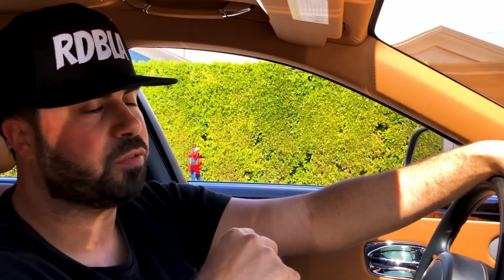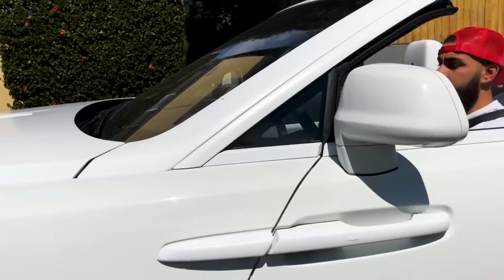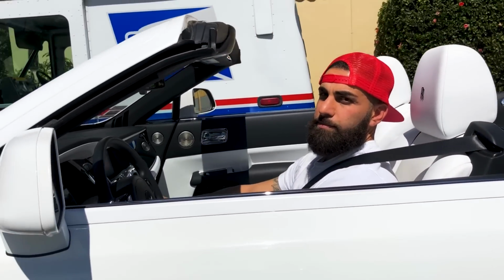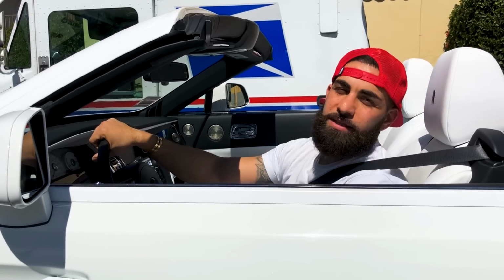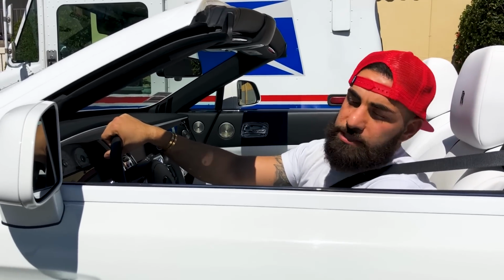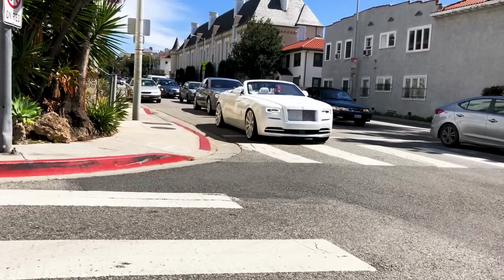The weather's good. We're delivering a Ghost that we put back to stock. It was blacked out with a black wrap, back to stock now, ready for a lease return. And we got the white Dawn with us. Now this is a car for Los Angeles. All white Dawn on the 4Gs. Everybody's copying this look right now, but we started it.